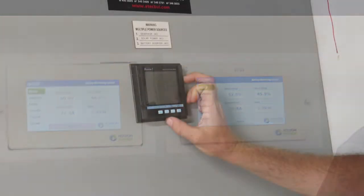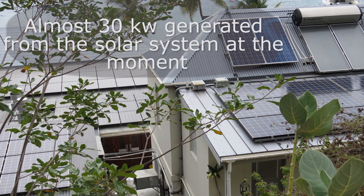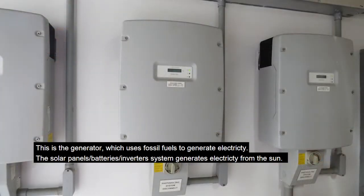This is our load right now, 17 kW. That's the load at the present moment. So you use that plus the 10 up there. So you're making almost 30. Exactly. This is fossil fuel. This is the way you make electricity with fossil fuels. That's the way you make electricity without fossil fuels.